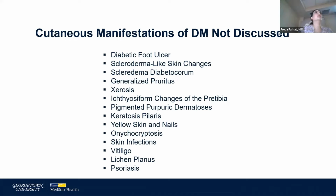Onychocryptosis is just a fancy way of saying ingrown toenails, which we often see. Those patients should probably get at least a podiatry eval every year or every couple of years, just to help with their overall foot care, because it tends to be from weight bearing, microvascular disease, all those other things they need to be assessed for. Those patients should be screened a little more closely for underlying neuropathy, et cetera.